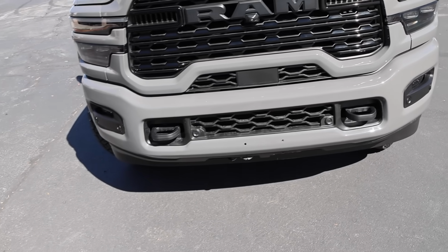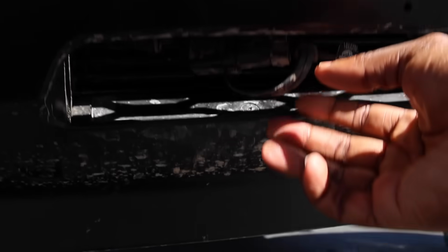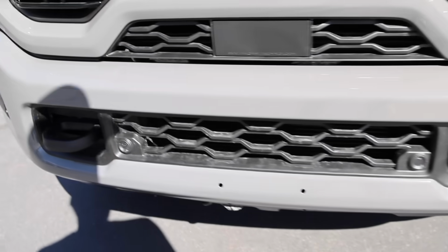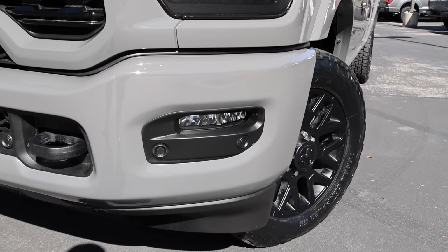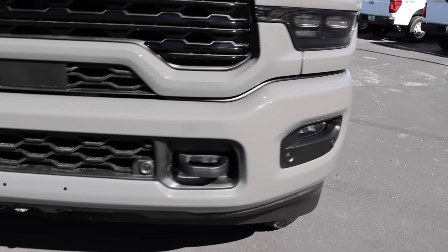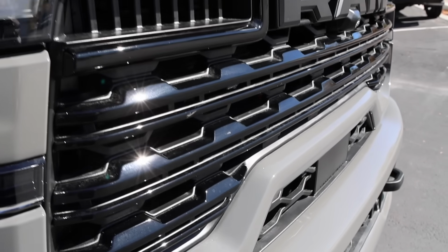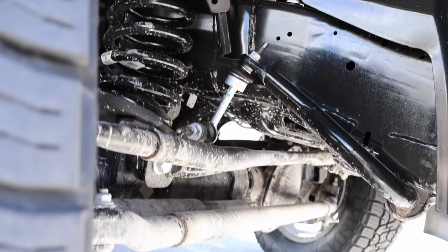Radar cruise control. You have the black recovery hooks. And down below here, you guys can see, this does have the engine block heater. Love the parking sensors. They're on that plastic trim piece so they don't take away from the front bumper. LED fog lights. You have a little bit of gloss on that grille too. And then here's a quick peek at the suspension. And then there's that liner.